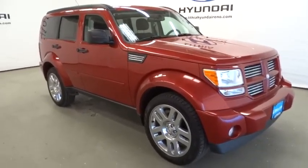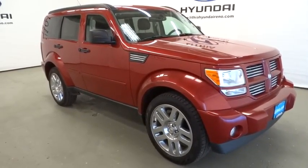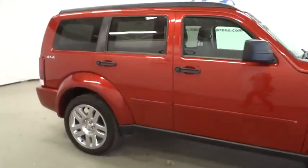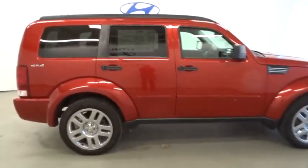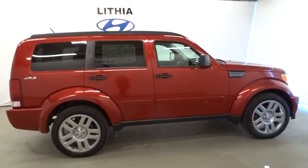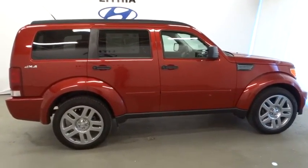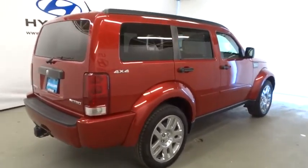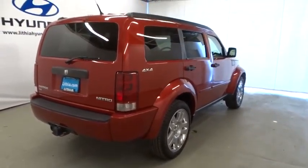2011 Dodge Nitro. Nitro provides the flexibility you need to carry it all without compromising comfort and style. Pair that with Nitro's powerful V6 capabilities and an impressive 5,000-pound towing capacity, and you've got the total package. This vehicle has less than 65,000 miles.